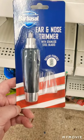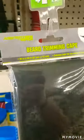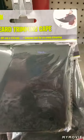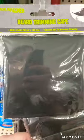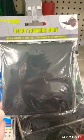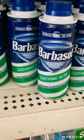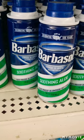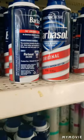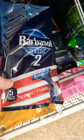Found the Barbasol Ear and Nose Trimmer with Stainless Steel Blades. And also found the Beard Trimming Cape, which also has suction cups so that you can suction cup it to the sink so that you don't make a mess. That would be great for Father's Day. With the Barbasol shaving cream with soothing aloe. Then they have the Barbasol Original, along with their Barbasol Classic 2 bladed razors.